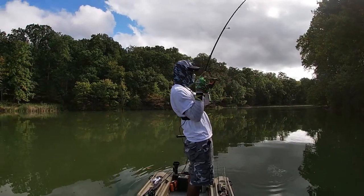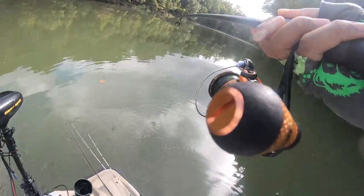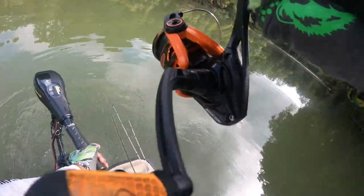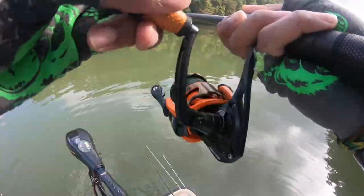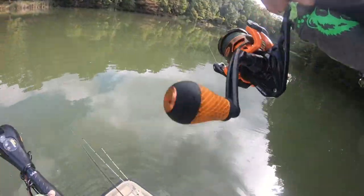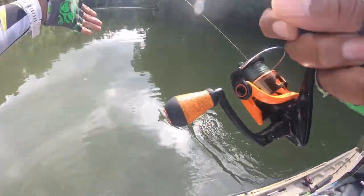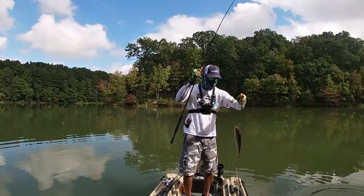Oh, is this a fish? Oh, yes, got one, guys. Oh, man, he snagged it, and I didn't even know it. Let me cut the engine. Actually, let me back up. Keep pressure on him. Nice fish, nice fish. Right next to the bank, hugged up in the shade. Nice, nice. Let's get him in the boat.